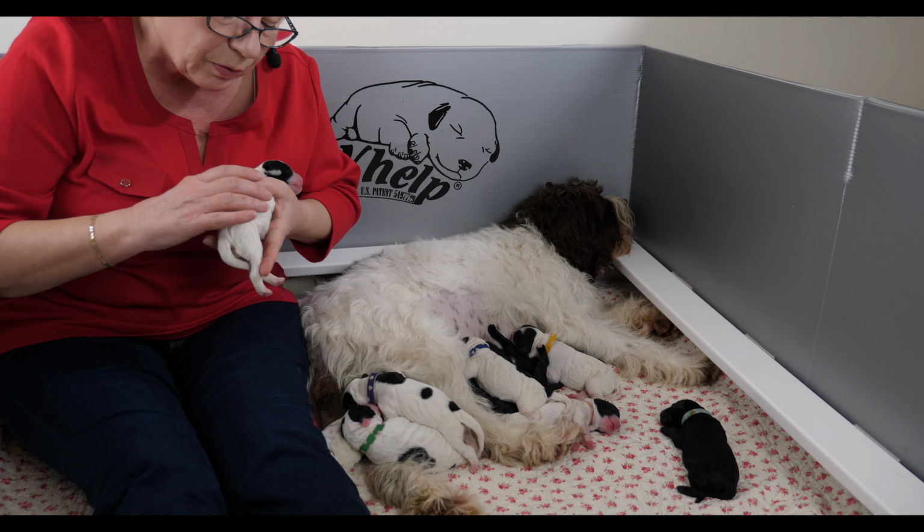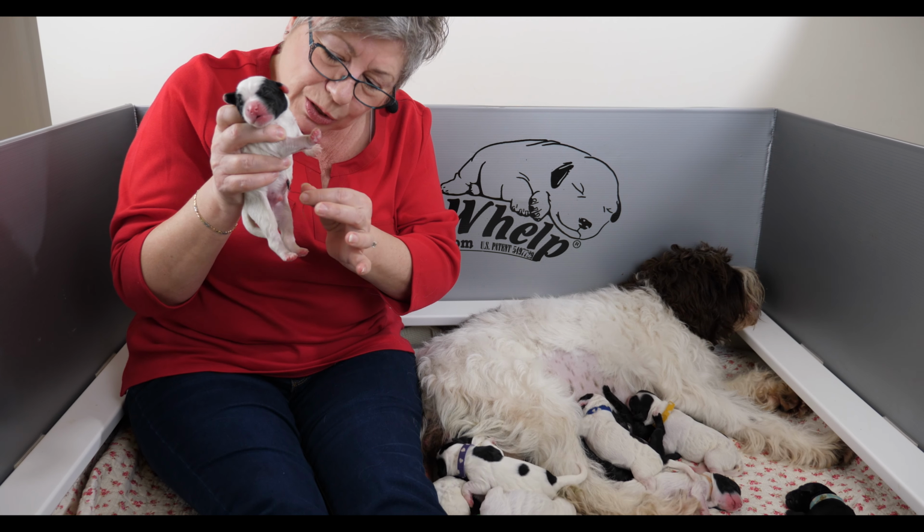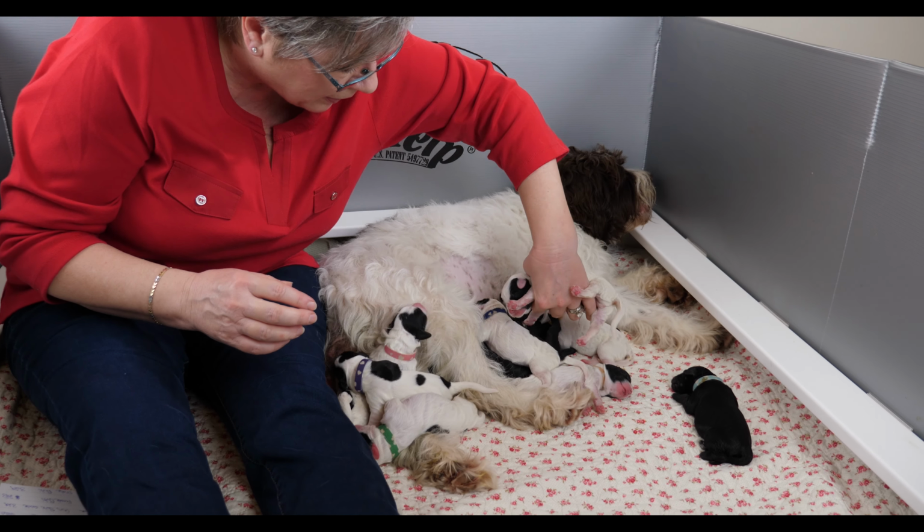And you can see on Mr. Brown, we have some remnants of his belly button showing still. That'll just dry up and fall off soon.